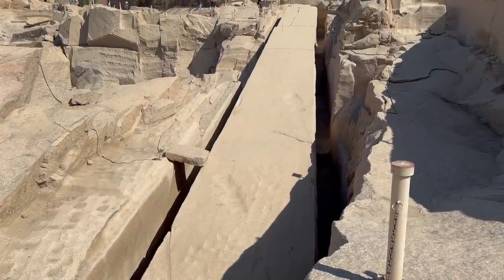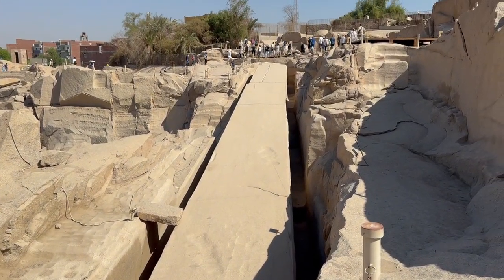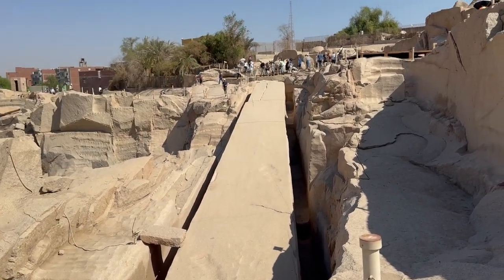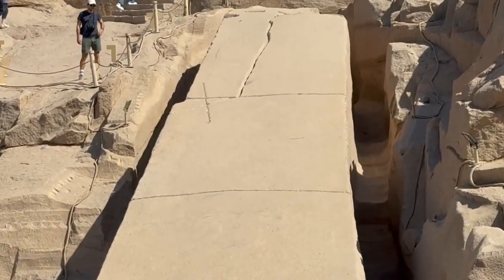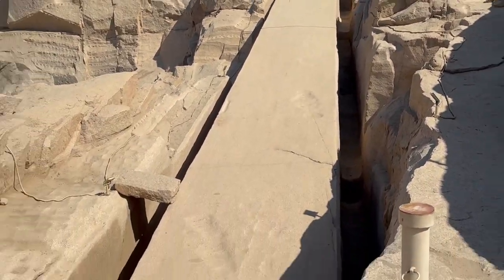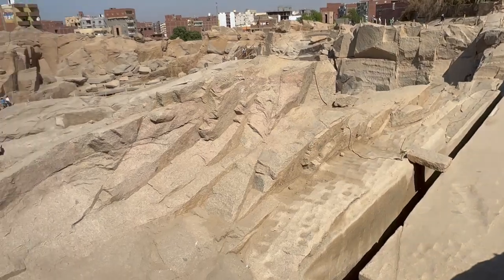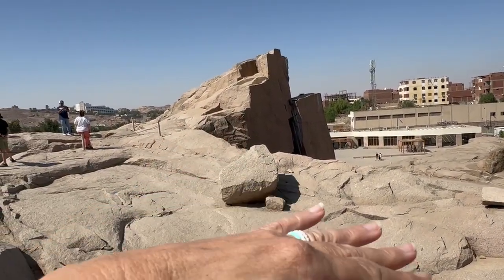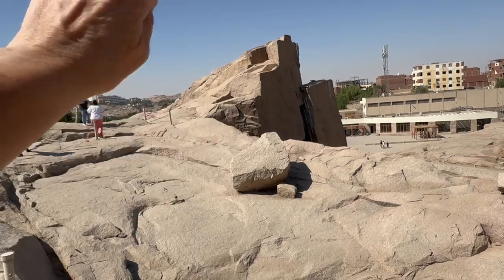Granite is the hardest, or one of the hardest stones. This is red granite, even harder. They were making this obelisk and then they found a crack in it, so they weren't able to finish it. But their plan was to finish this. Right around this rock, the water of the Nile comes up.